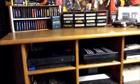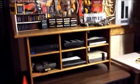Why not? So over to here, what you're looking at is actually a coffee table, and we had it in our basement for a while, ever since we got a different coffee table for our living room.